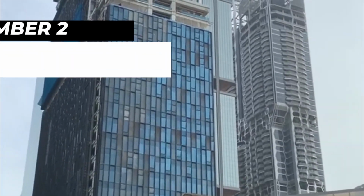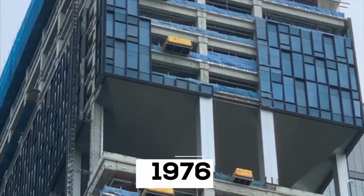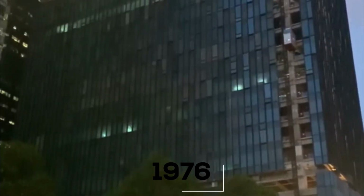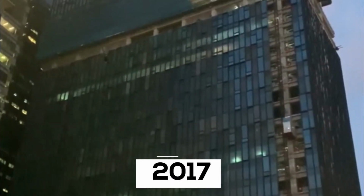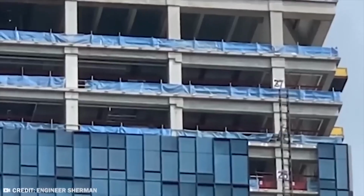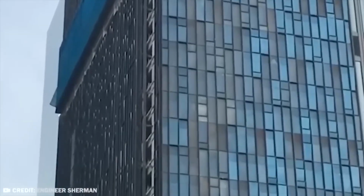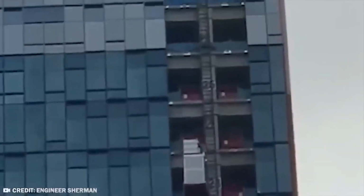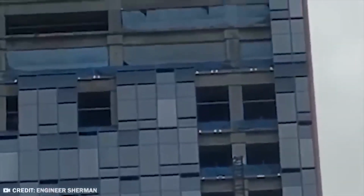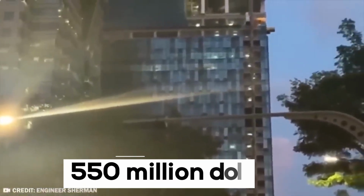Number 2. The CPF Building. The 46-story tower was completed in 1976 by the Public Works Department of Singapore. However, in 2017, the building was laid to rest. Prior to its demolition, the building was recorded to have a height of 561 feet. Interestingly, the CPF building holds the record for the tallest building to have been voluntarily demolished outside of New York City following the sale of the property to Ascendas Land Company for $550 million.